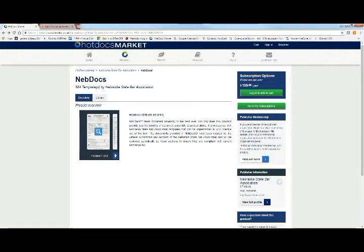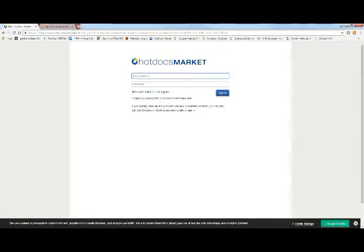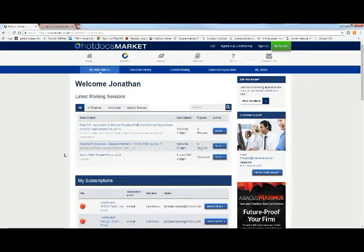So let's go ahead and log in. So once I've made my purchase, I'll be prompted to log in. Sorry about that. And we'll go ahead and sign in. And the first thing you'll see is your working session. This is essentially your desktop. And I'll show you some of the other pieces of this, but I'll just spend a few minutes talking about the working sessions.